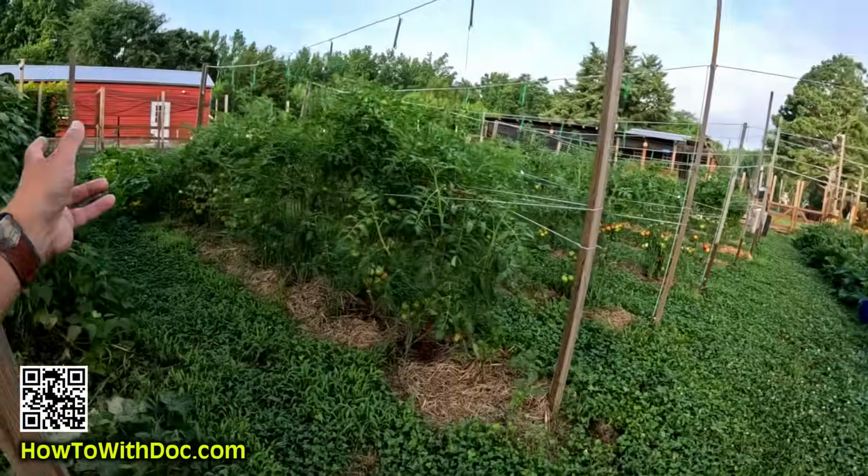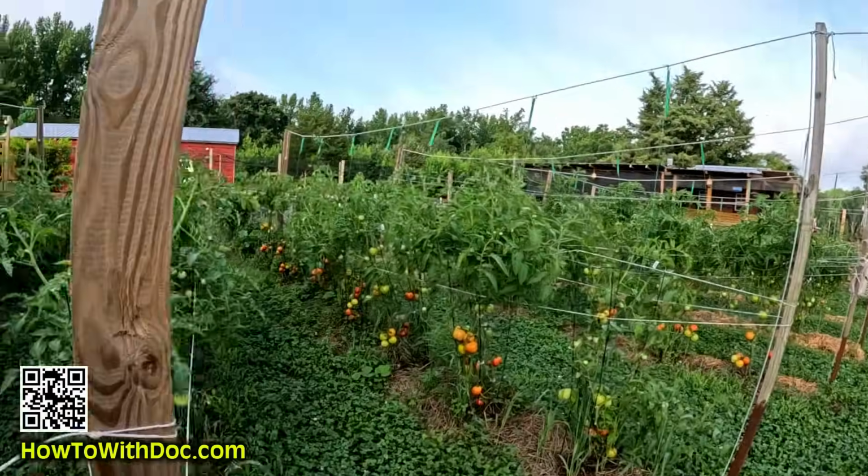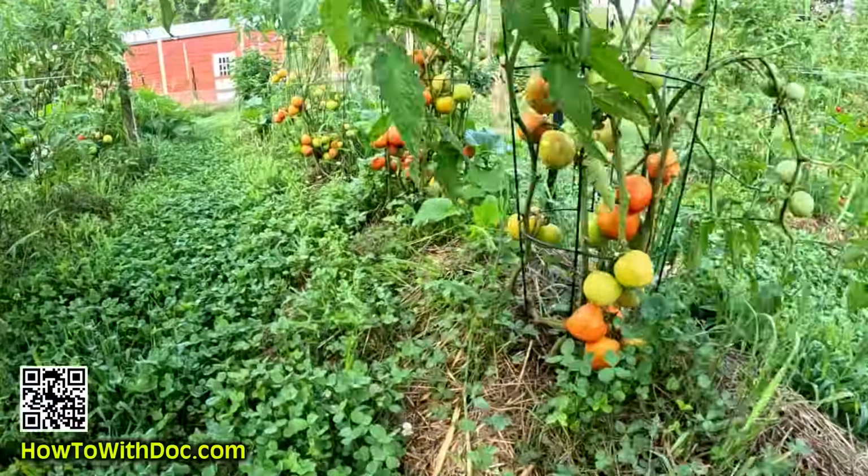Huge amount of squash, all kinds of tomatoes. The tomatoes are just crazy. 51 tomato plants. And you can see what I've got here.